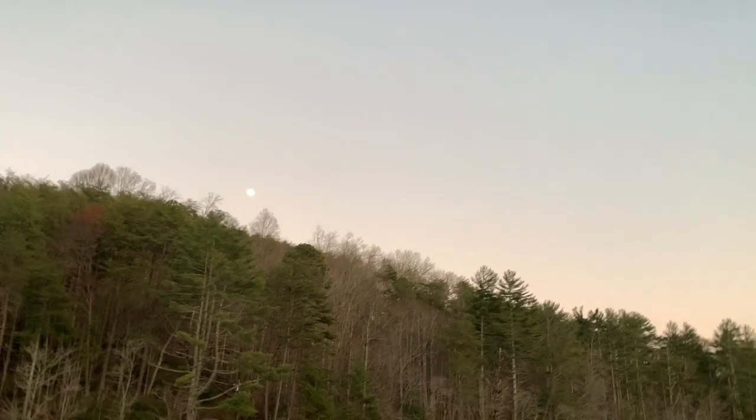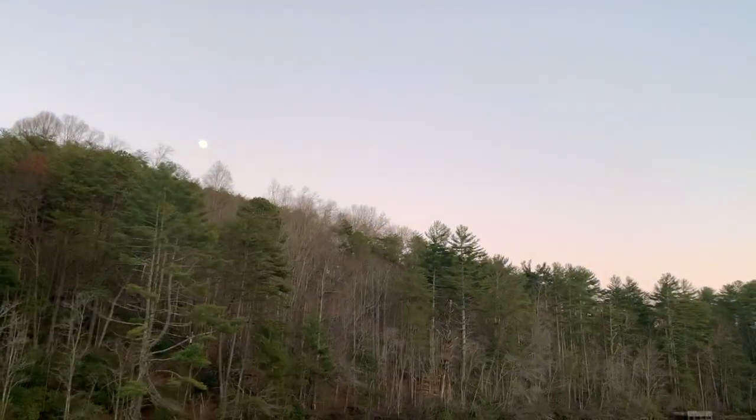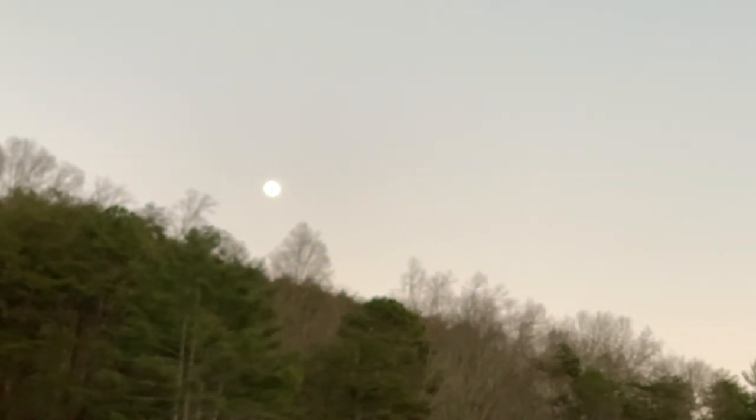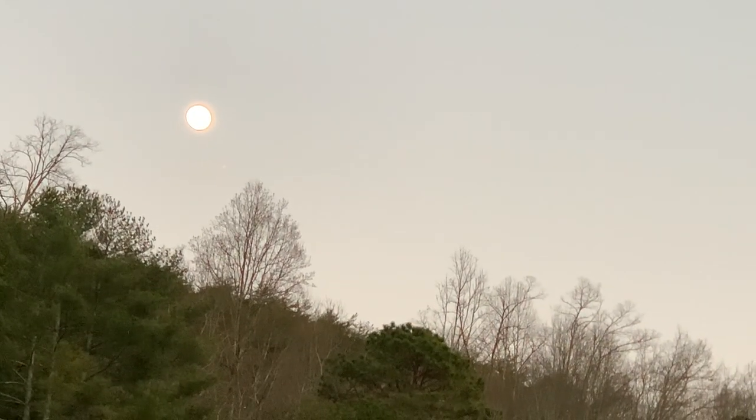Dang, look at the moon. Peeking right over there, above the trees. Probably doesn't do it too much justice on the camera, but dang. That is awesome. Oh, there you go.